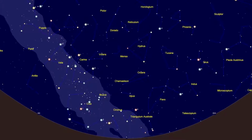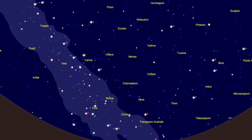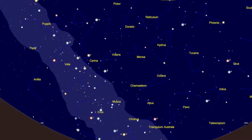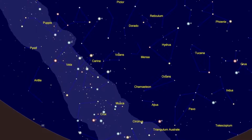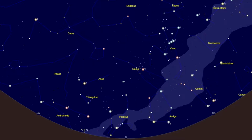The Magellanic Clouds, which are the satellite galaxies of our own Milky Way galaxy, can only be seen from the southern hemisphere. The large cloud lies in the constellation of Dorado and the small cloud in Hydrus, both of which are a wonderful sight in binoculars.